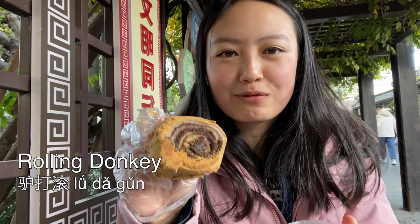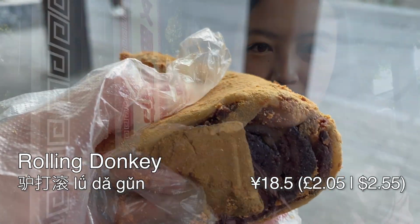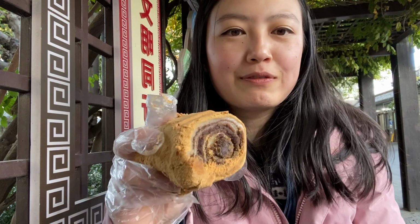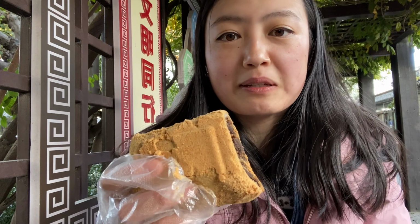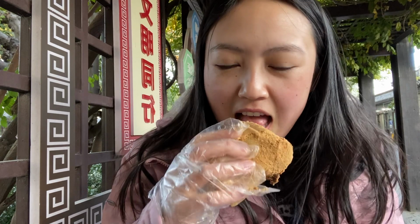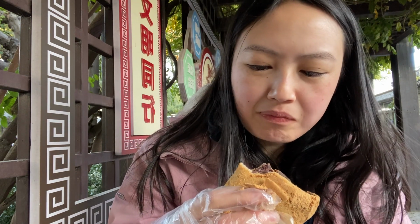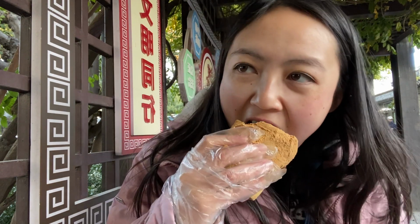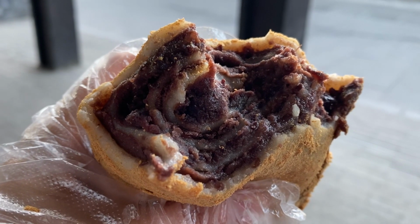It's a glutinous rice roll that has red bean paste inside, and then the outside is covered in soybean flour. The name of this literally means rolling donkey, and it's because the soybean flour on the outside looks like the back of a donkey that's rolled in the dirt. So let's give it a try. It's not too sweet, and it's chewy. If you've ever had a mochi, it's a similar texture, but with the flour on the outside, which is really messy.